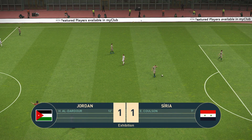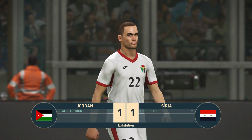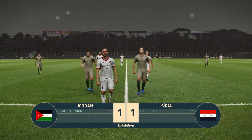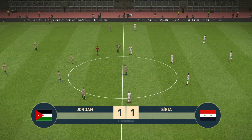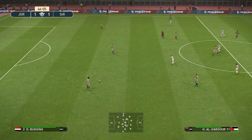That'll be the final action of the first half. Genuinely interesting game here, very, very watchable. Goals, one each. Any strong opinions on the first half? Look, this match promised goals and it certainly hasn't let us down. It's been really, really entertaining. It's a really interesting game, and they head in at half time at 1-1.